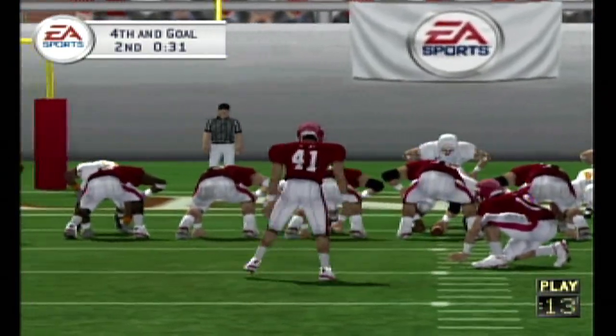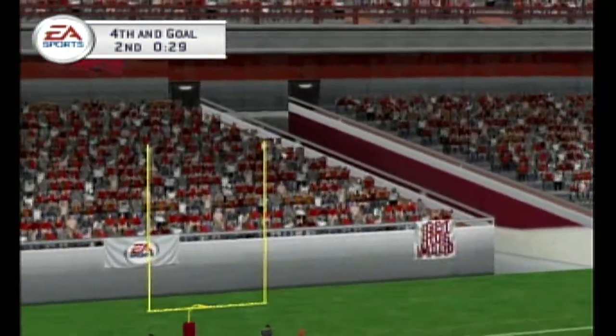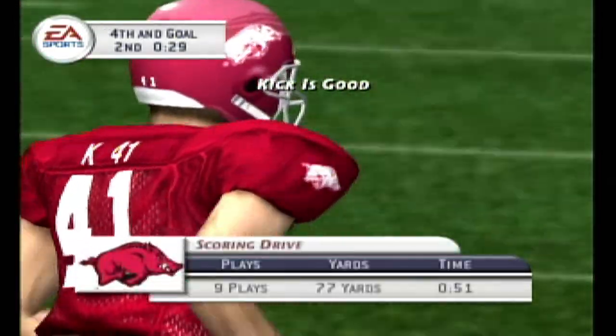This should be an easy field goal. It's up. And it splits the uprights.